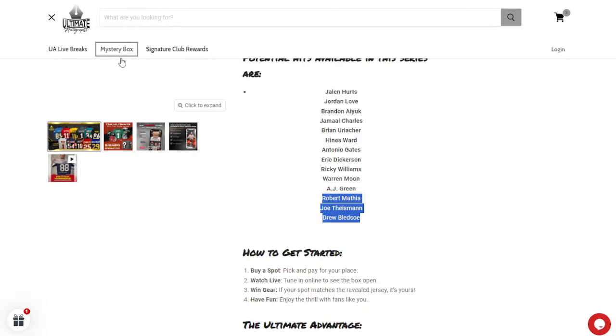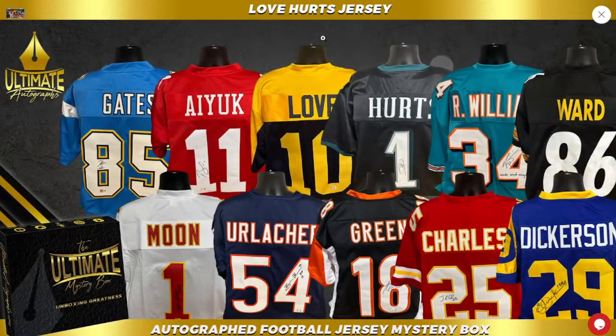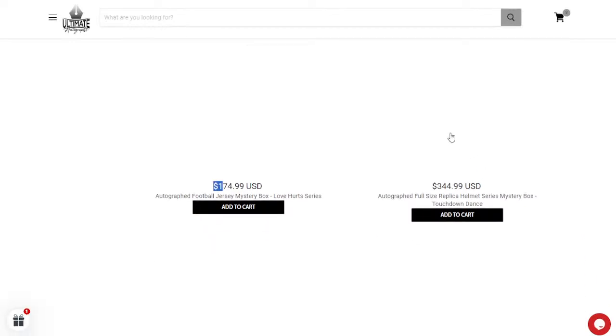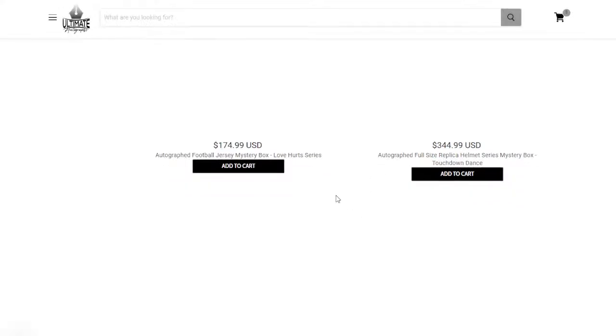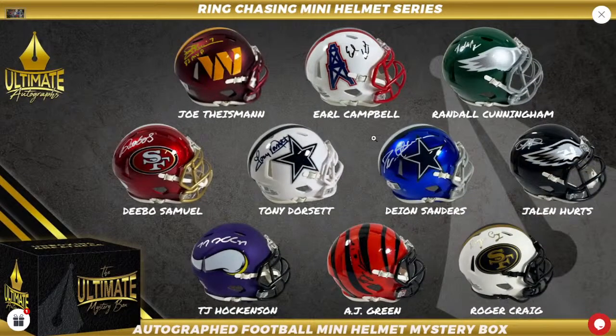We do have some mystery boxes up. That includes our jersey series, the ones I just went over. You can buy this on the mystery box page. You buy that, you got a guaranteed win. You do pay $174.99 for that. The rep helmets, bunch of big names left: Aiden Hutchinson, Deebo Samuel, Emmitt Smith, Marshall Faulk, Curtis Martin, Davante Adams, Jamaal Charles. You get a rep personal. It is $344.99 on that one. We do have the minis up as personals as well, guys. Like I just went over the names, Hockenson, Campbell, and Craig still left in the minis.